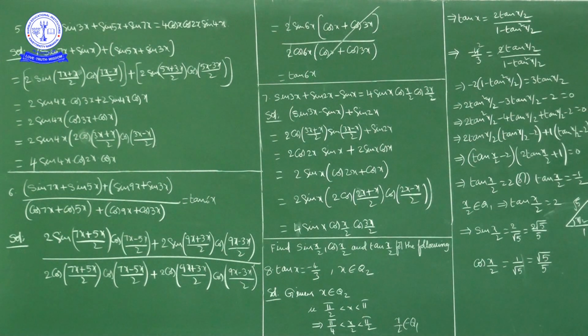Okay, but this is how much? 2 sin 12x by 2, 2 sin 6x into cos 2x by 2, cos x. So 2 sin 6x into cos x, plus 2 sin 12x by 2, 2 sin 6x into cos((9x minus 3x)/2), 6x by 2, nothing but cos 3x. So we have 2 sin 6x into cos x plus 2 sin 6x into cos 3x. So in the numerator 2 sin 6x common: 2 sin 6x into (cos x plus cos 3x). That is the numerator.